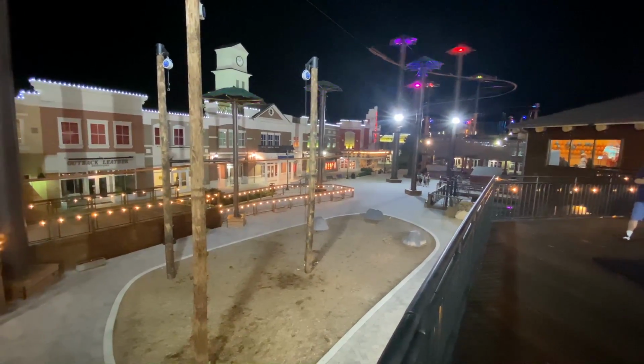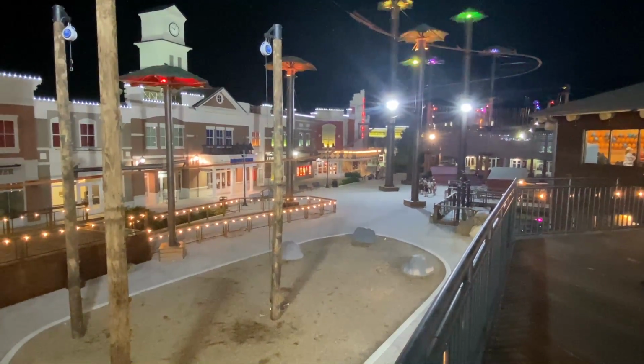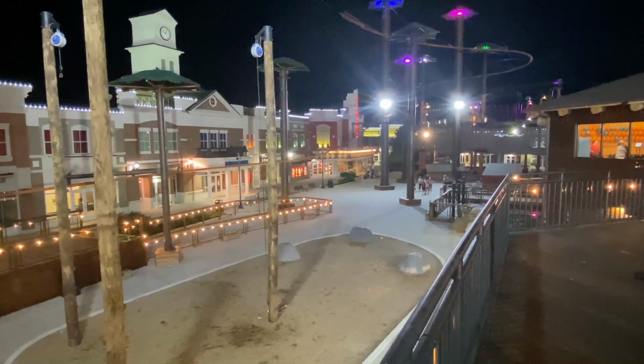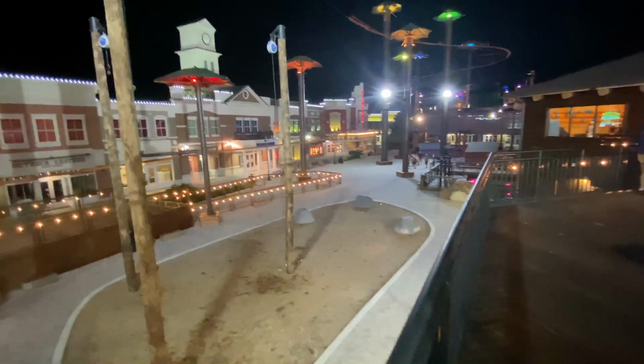Overall here, we had a pretty good time here at the Lumberjack Feud. It was $30 to do all these attractions. You can go for an hour and a half to 2 hours. So I feel that's actually a pretty good deal compared to some of the other attractions here.